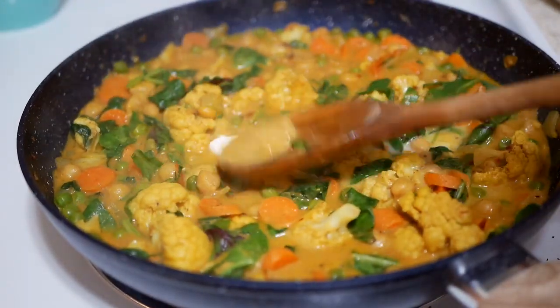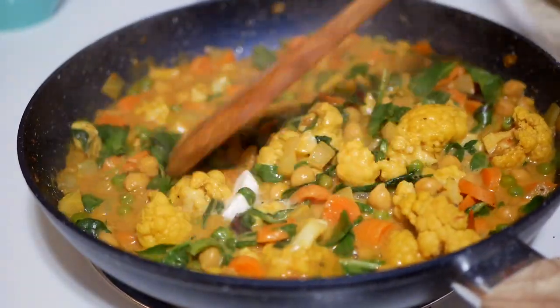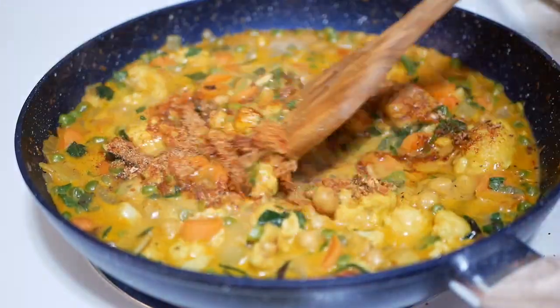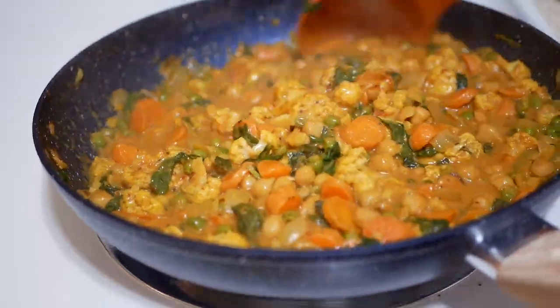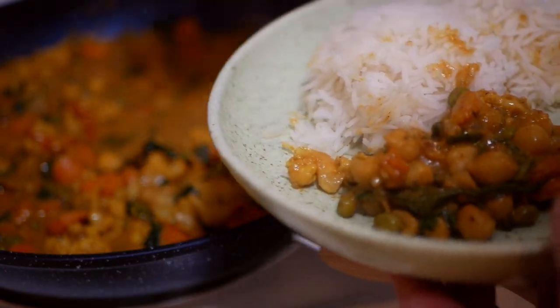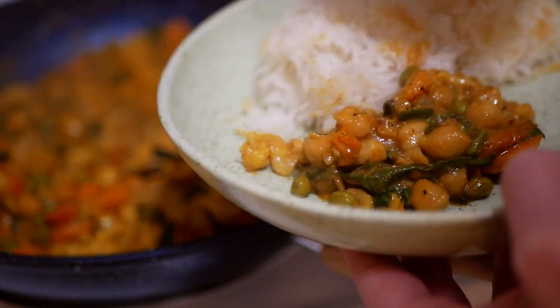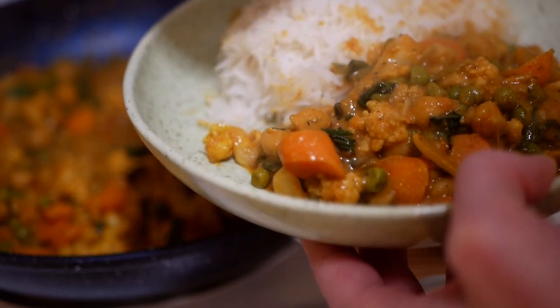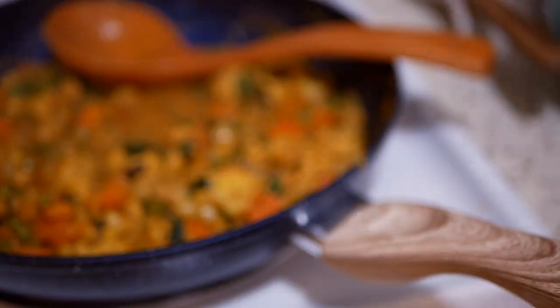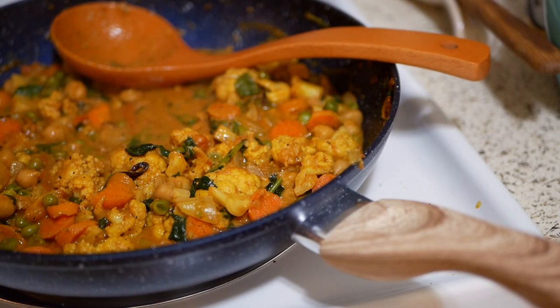Eventually, I will expand my spice collection, but I'm trying to not spend all of my money in the first week of being out, you know? I'm trying to take it slow, just go buy what's necessary first. It's okay to make a few things that are a little bit creative, a little inauthentic, obviously. But yeah, it was pretty good. And then we just had that with some basmati rice.